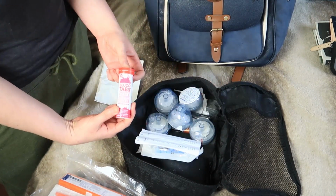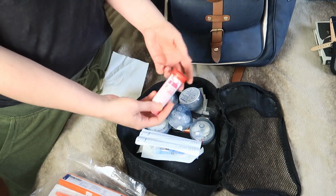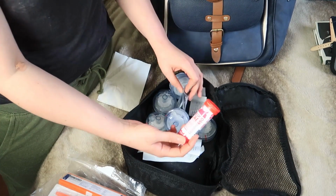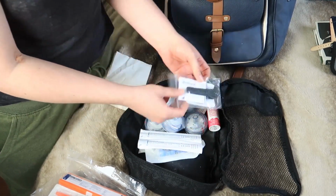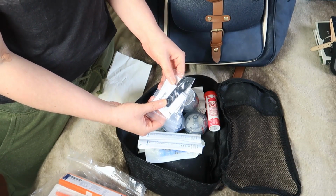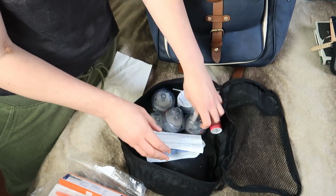I then have a little packet of glucotabs as well. Again, just so they're on hand, but I prefer the juice to these. That's why I have these here, and those ones in the bag I'll be pulling out. I have an extra clip for my pump because it's been known that when I go to hot countries, these things seem to melt and break, so I have a spare one.